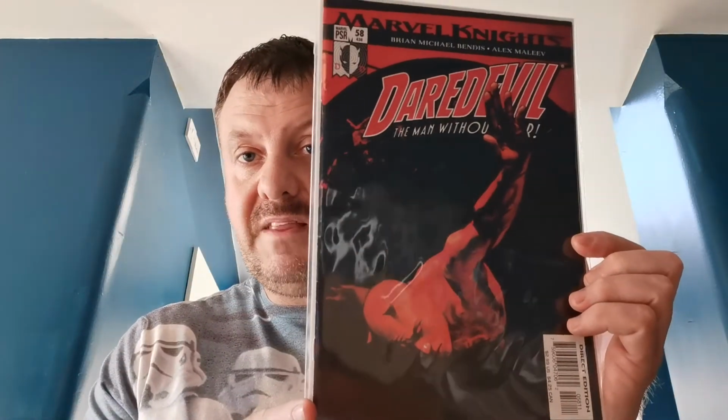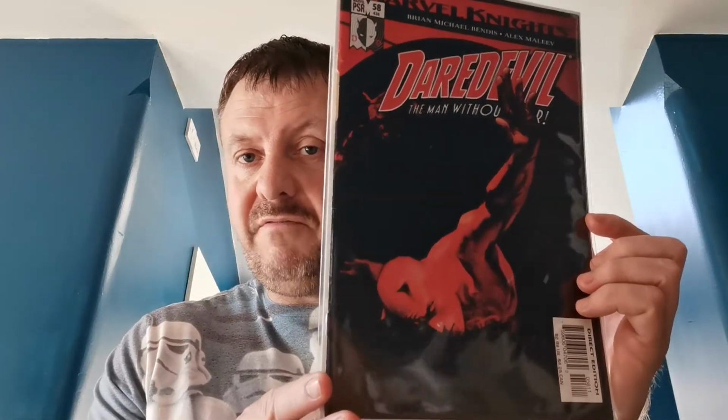Finally, I found a copy of this one as well. This one is so hard to find. If you don't believe me, you try looking in the Daredevil Marvel Knights section and it is never there. Managed to find a copy. It was Daredevil Man Without Fear, issue 58 from the Marvel Knights run. The first appearance of Angela Del Toro, the 4th White Tiger, not in costume. It's also the first modern appearance of the Night Nurse, who is Linda Carter. Not particularly pricey book. You're talking 10 to 20 quid for this one, but just a tough as nails book to find.